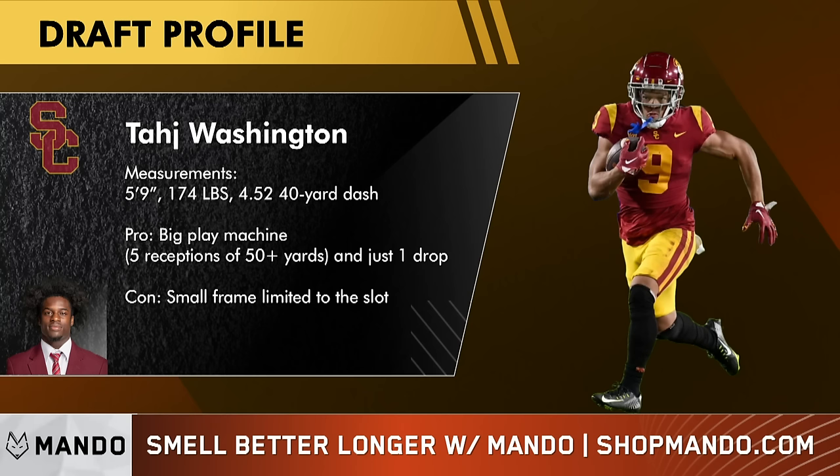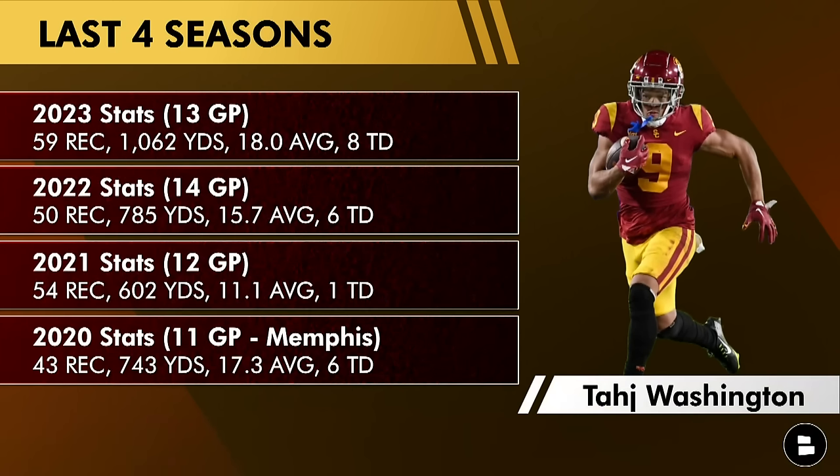The con I've got, though, is teams are likely going to look past Washington because of that frame. 5'9", 174 pounds. Man, some physical, bigger NFL DBs will be easily able to reroute Washington, and he doesn't have an extensive route tree. He exclusively played out of the slot last year at USC, and I'm not really sold on the Browns looking for a slot receiver after trading for Jerry Jeudy. Now, last year for the Trojans, over 1,000 yards, he averaged 18 yards a reception and 8 touchdowns.